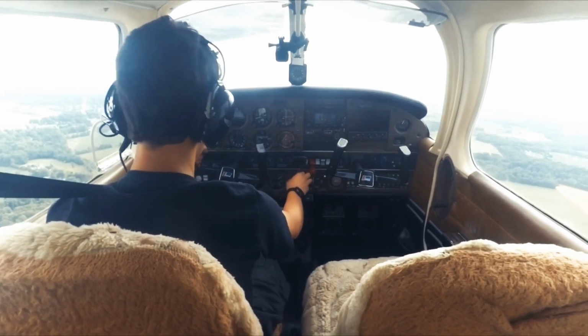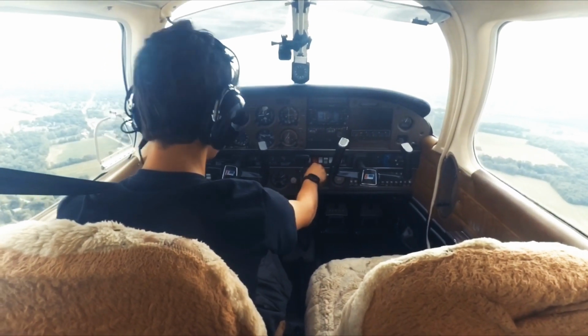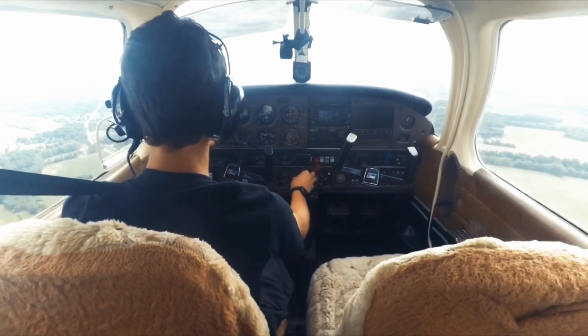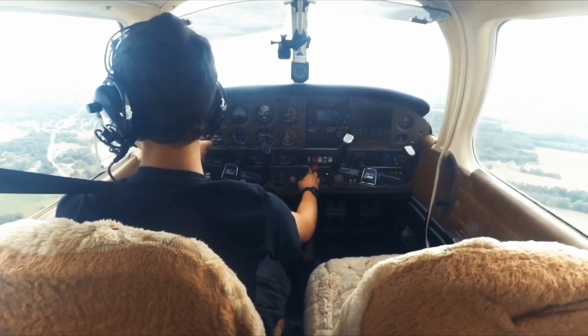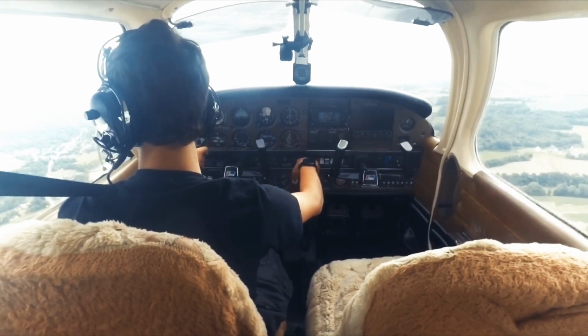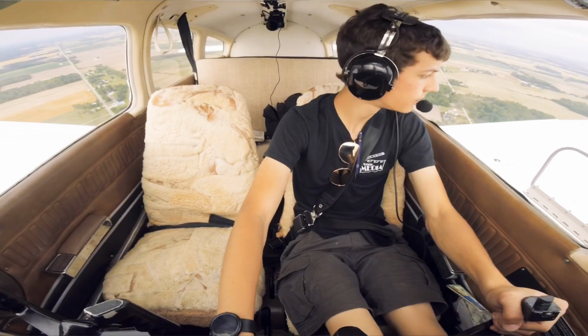Landing checklist, fuel on proper tank. Mixture rich, electric fuel pump on, seat backs erect, flaps set, fasten seatbelts and harnesses, yep. Alright, 1800 feet, reduce power, maintain 1800 feet so we don't climb up any higher. A little close to the runway, but I can fix that.